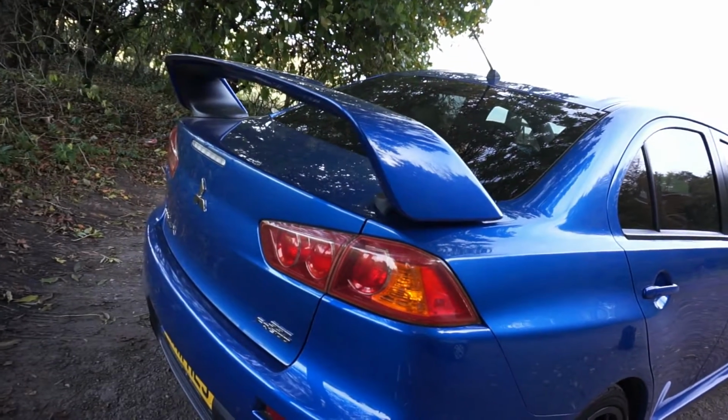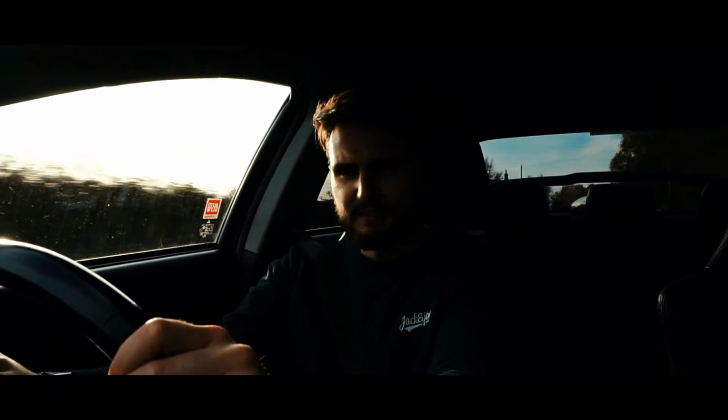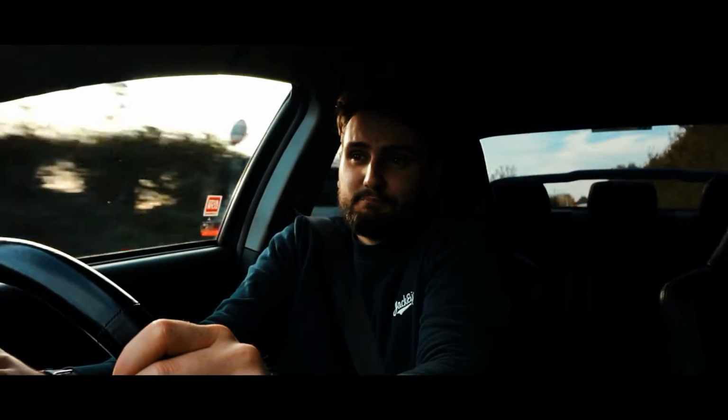Like I said, I mentioned the spoiler before, it's right in your rear view, but you can really floor it. And it's just solid, it doesn't budge. It's brilliant, absolutely brilliant in corners.